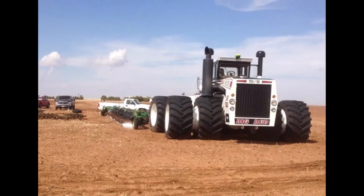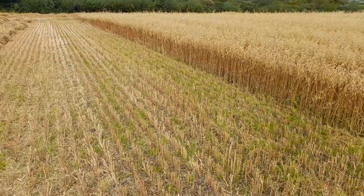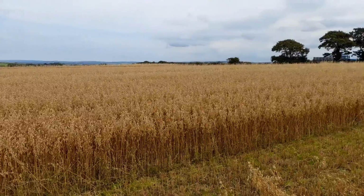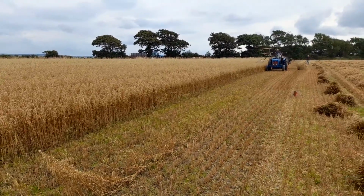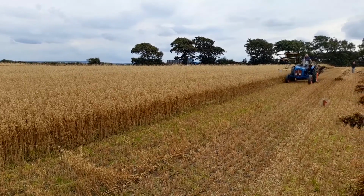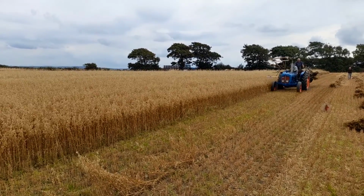And here's Mike Fitzmaurice, Dinny, and their 1941 Reaper and Binder. We're creating a video. You can see all the oats there in the background. They're moving well. You can see there the knotter.